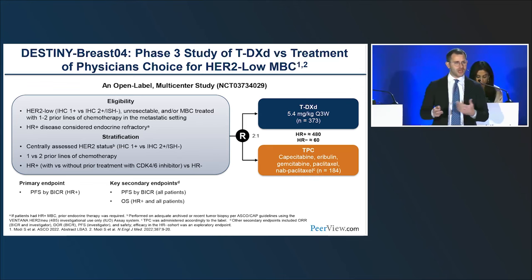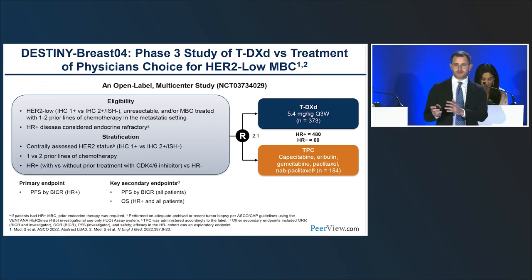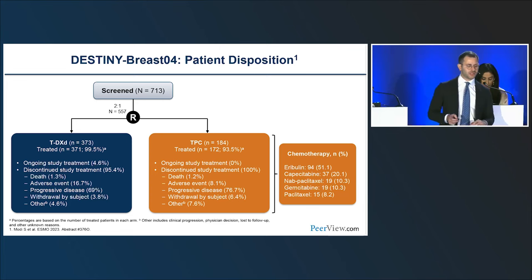Patients were randomized to trastuzumab deruxtecan or traditional chemotherapy, meaning capecitabine, eribulin, gemcitabine, or a taxane. 713 patients were randomized. In the end, 557 were randomized 2-to-1 to T-DXd versus chemotherapy. The most commonly prescribed chemo was eribulin.